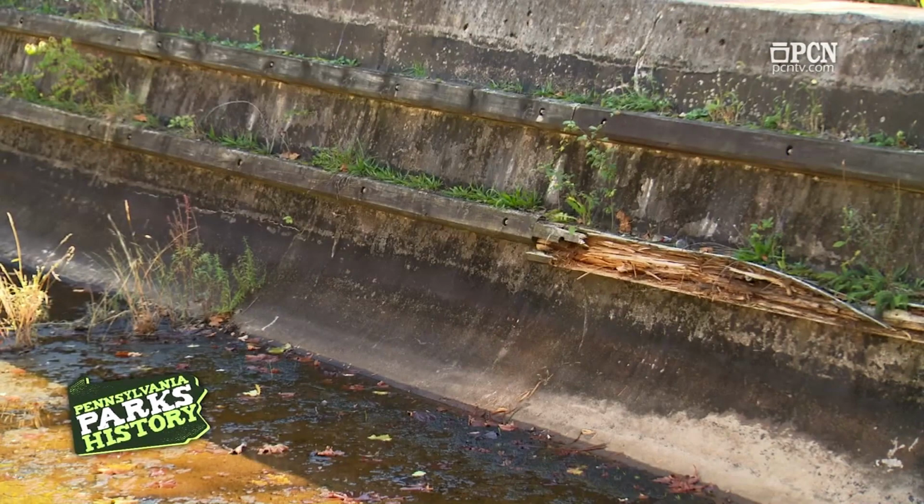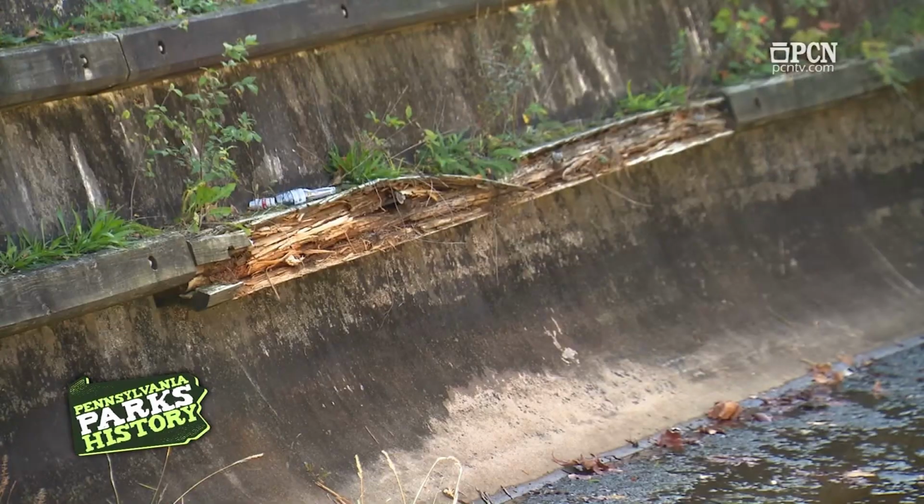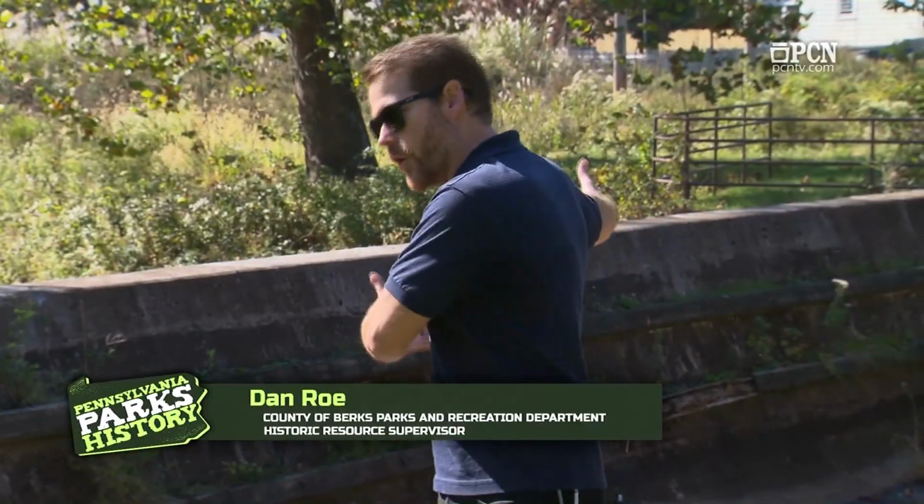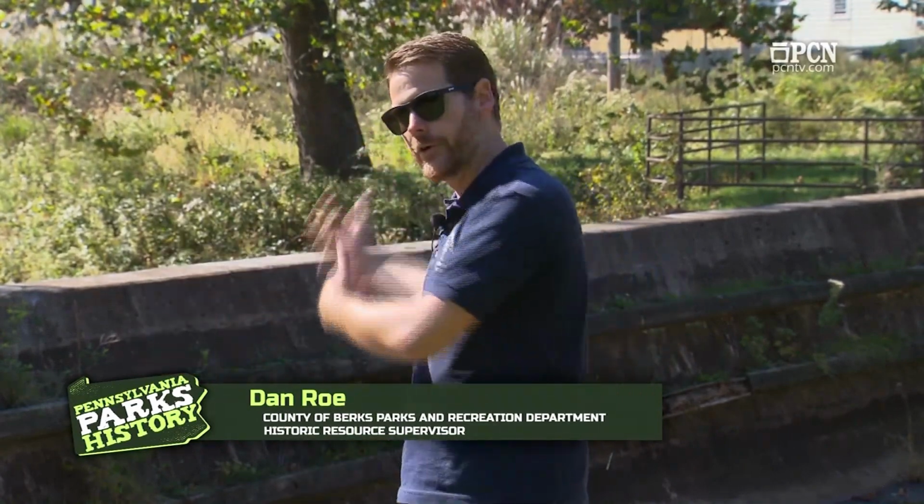You can also see some remnants of timbers that run along the length of the aqueduct as well. And they were basically used as bumpers. If the boat was going side to side, it would help protect the aqueduct structure itself from any of that damage. And again, directly behind me would be the location of the tow path, again, where those mules would be pulling the boats along the canal. And of course, once they got over the aqueduct, they'd continue on back into the man-made canal farther north.